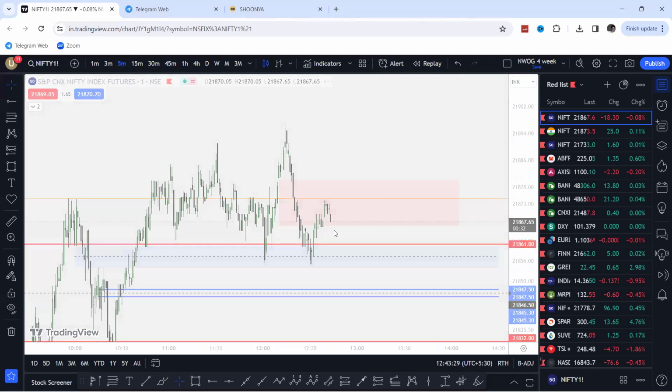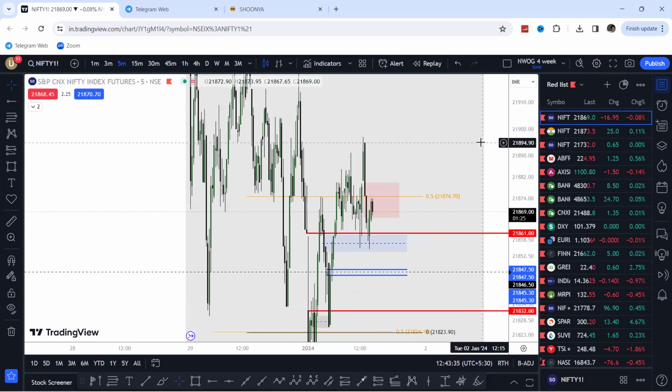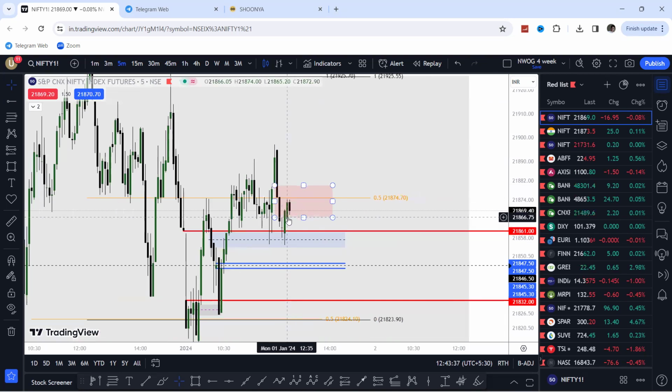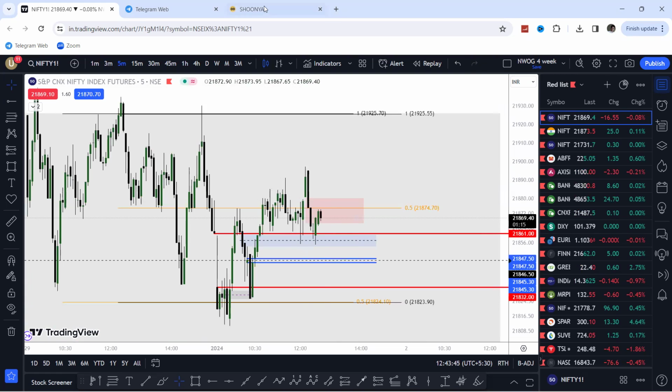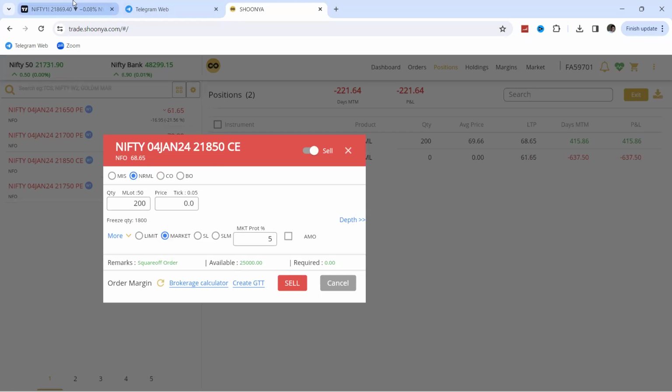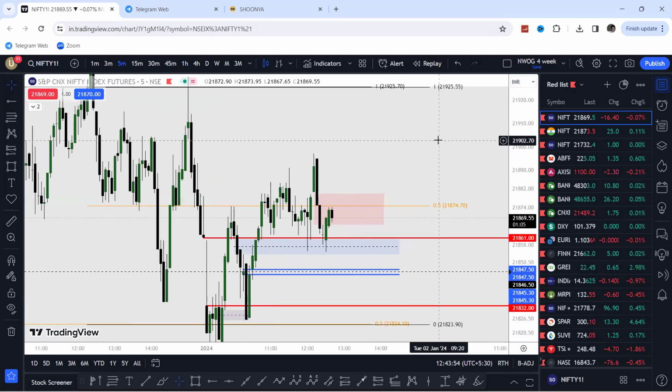I don't want to see the price stay out of this bearish fair value gap. I want to see this take support, push up, then act as an inversion fair value gap. That is where I can think of adding more trades, more positions. And then once we break out of this high, I'll take out my first partial.